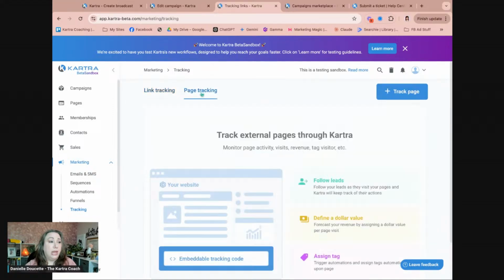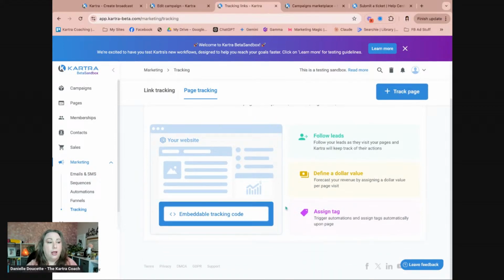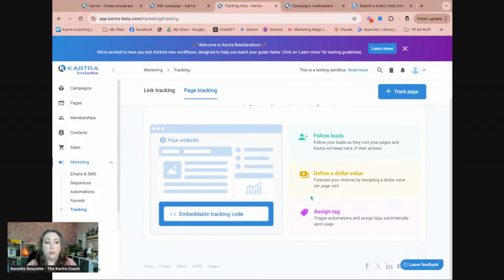And if you didn't know, a lot of people don't know, but Kartra does have the ability to have page tracking. And page tracking is really for creating a code snippet that you would go and put on a page on a different platform so that Kartra is able to track things that happen on that page, similar to if you were using a Kartra page. So for those of you that have a WordPress website or you're using multiple platforms, you can create an embeddable tracking code that you pop onto your other pages so that Kartra can know what's going on on those pages as well.